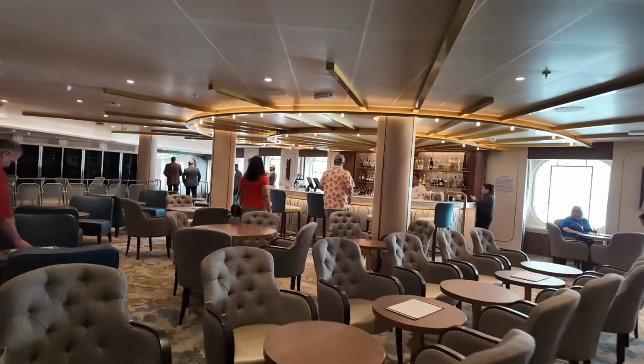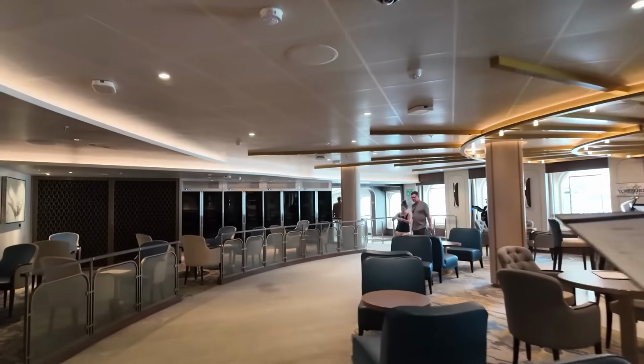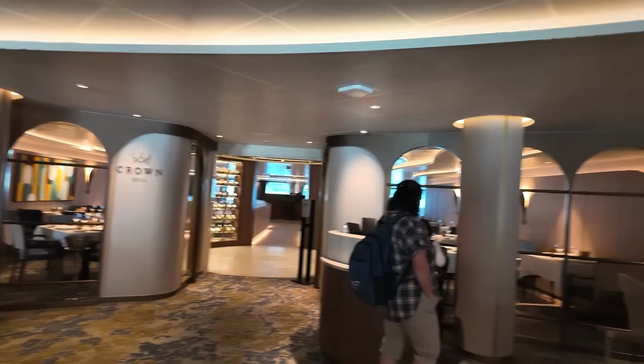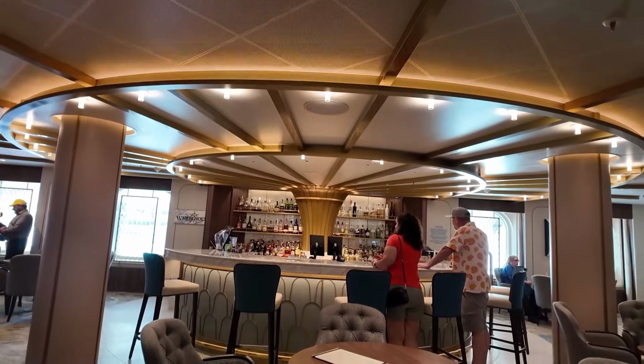All right, we're in search of a muster station, and I think I see our station right over there. While we're walking around here, we're on deck 7, the aft of the ship. We've got the Crown Grill right over here, so that looks super nice. And we've got a bar right here, the Wheelhouse Bar. You might have to check that out as well and put that package to use, Sharon.